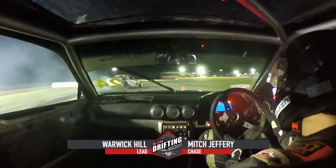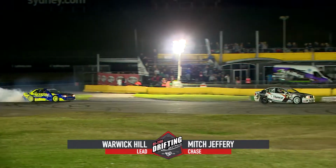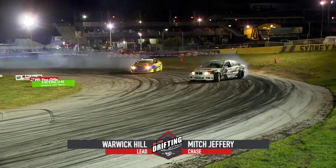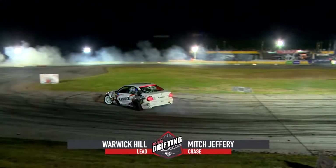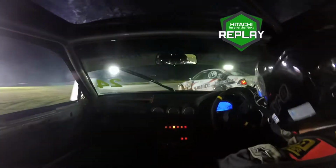Jeffrey's a season contender last year, really consistent in his chase runs, but Warrick seems to be pulling away a bit of a gap here, so I don't know what's going on with Jeffrey's car. It's a bit of an uncharacteristic mistake from him. Pretty fast, both of these cars packing a JZ Toyota power plant under the bonnet, and Warrick just seemed to have the speed there out in the lead.